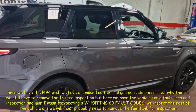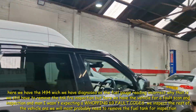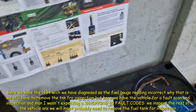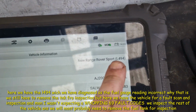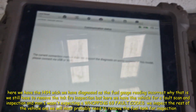Right, big Range Rover Sport. Got the hotel on it. It had a bit of a breakdown. Hotel's here actually. That's good, it's pulled the data. So it had a bit of a breakdown, and it's an L494, this one, a new Range Rover Sport.